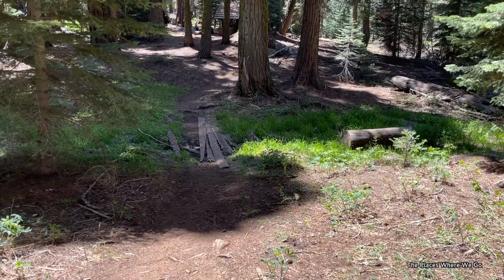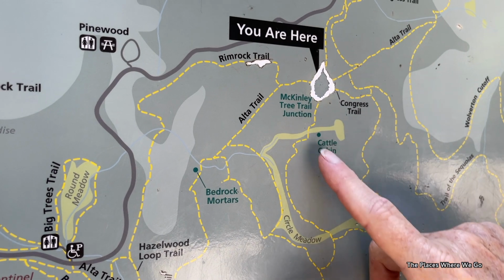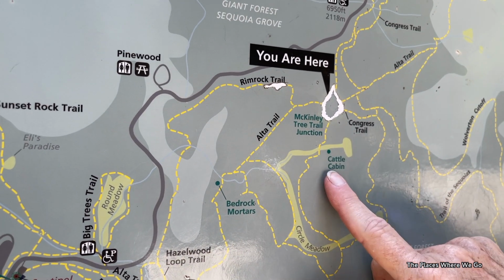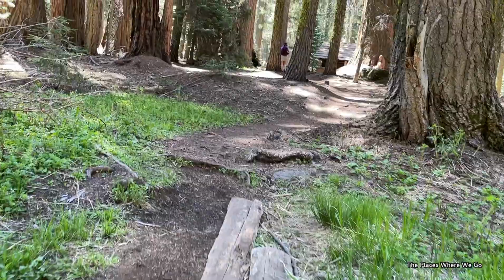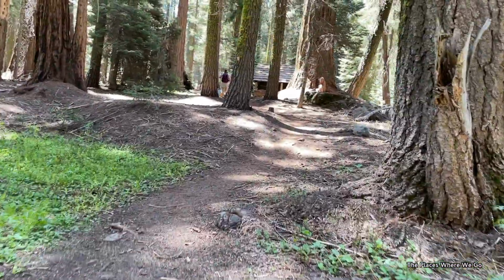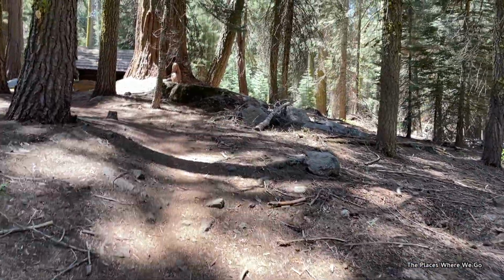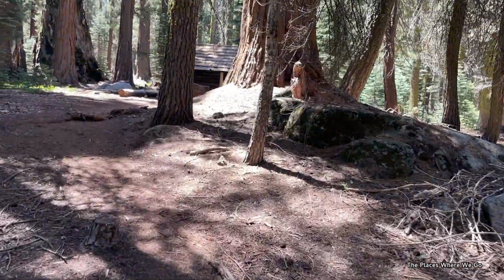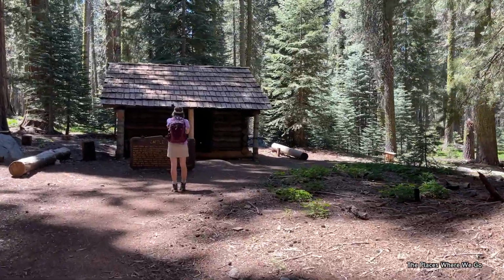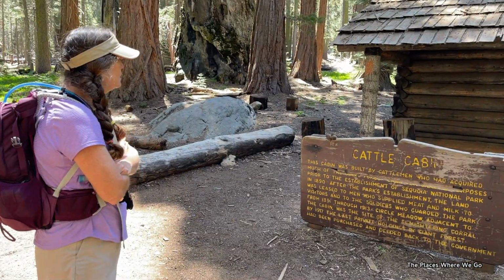We were looking at the map of the Congress Trail area, and it's probably been here forever. I just never noticed it on the map before. But there was a cabin listed in the middle of this place that we for sure had never seen before. So we thought we would go try to find it, and took a different, kind of like an unmarked fork in the road, and not too far into this walk, we see it ahead of us, so we're gonna go check it out. So this is the cattle cabin.